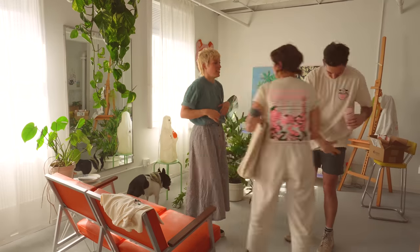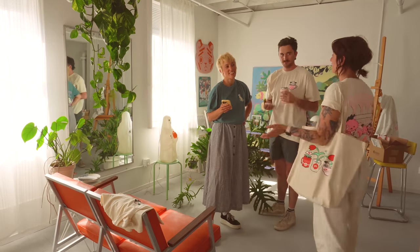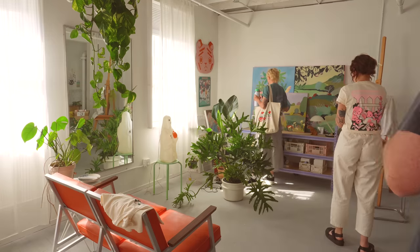So I was kind of dreading that. We came to my studio, did the photo shoot, we wore the shirts, we took pictures of the stickers. It all looks really cute together. And the cream shirt turned out so cute. I love the cream shirt.